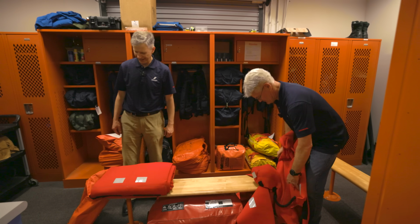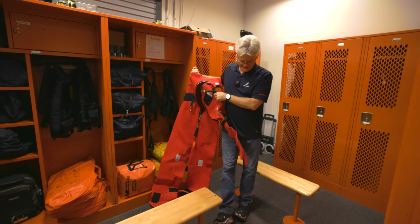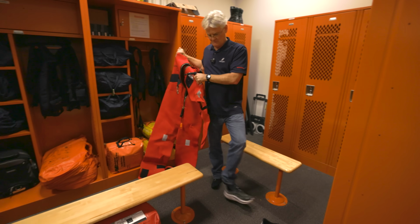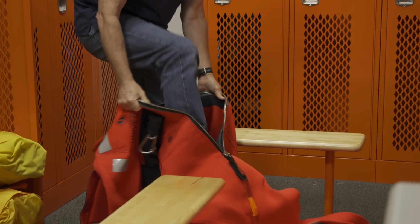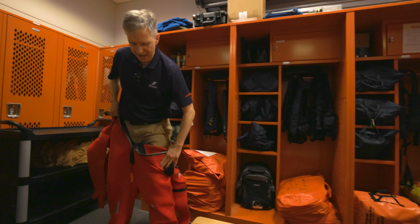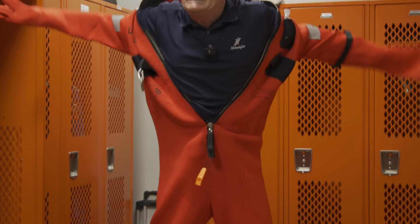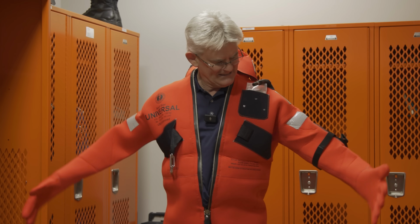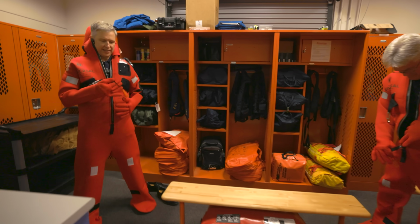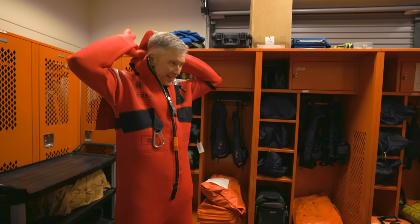You ready? Ready. Here we go. There it is. Best way to put these on, kick your shoes off. You won't need them. Step in 1 foot at a time. Cinch them up so that your feet go down into the foot wells. As you bring it up across your back and over your shoulders, grab the zipper and cinch it up. And now, Steve, you're going to demonstrate the hard part.